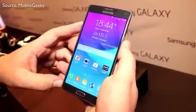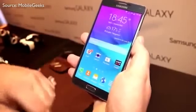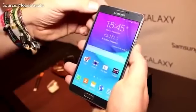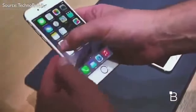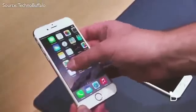Now, in terms of the differences in displays, the Samsung Galaxy Note 4 has a Super AMOLED display, whereas the iPhone 6 Plus has a backlit LED IPS display. Now, this will come down to personal preference. Both are very, very good displays based on their previous models. Definitely some of the best in the market out there at the moment. So I don't think you can go wrong with either.